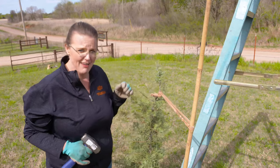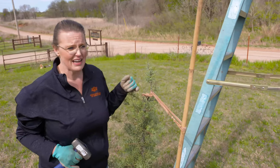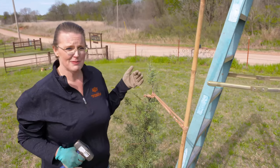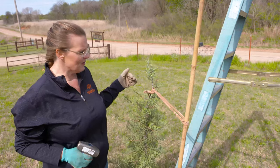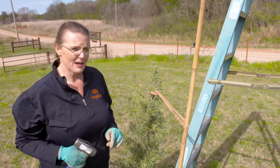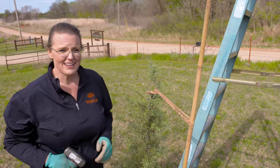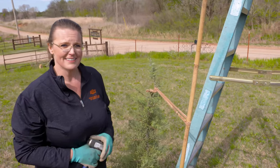You always want to make sure of that, because it can cause damage within one growing season. So make sure if you haven't checked any trees that are currently staked that you go ahead and check them again. Typically a tree only really needs to be staked for a year or so. So make sure that you're checking each season that there's not any wear or damage on that tree and loosen it if necessary. At this point, our tree is staked and it should be good for another season.